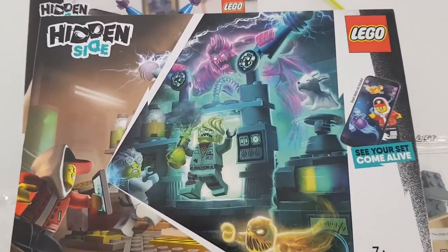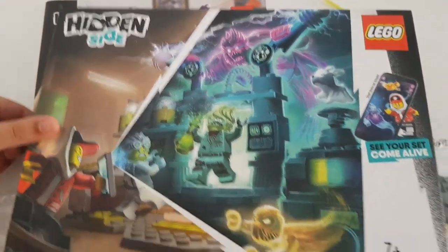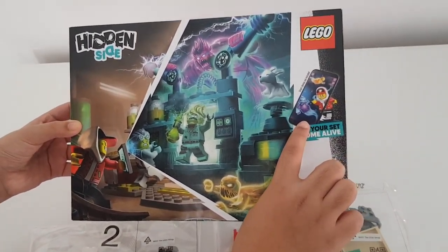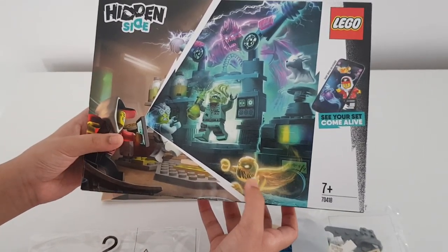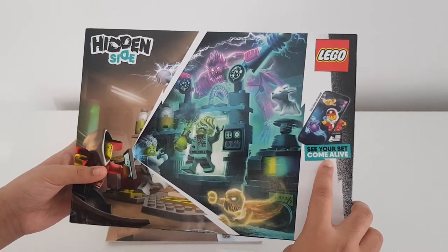So today we're going to be taking a look at Lego Hidden Side Lab. So this is what the front of the box looks like. And it's got an interaction app, which is really, really cool. It looks like a haunted lab because it's got loads of ghosts and secret creatures. It says, see your set come alive.